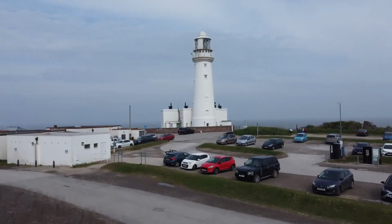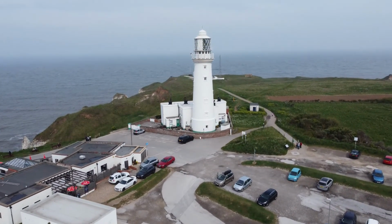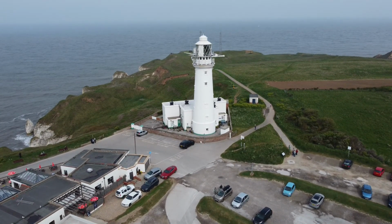Flamborough Head is 8 miles long on the Yorkshire coast and lies between Filey and Bridlington. The headland is the only chalk sea cliff in the north.